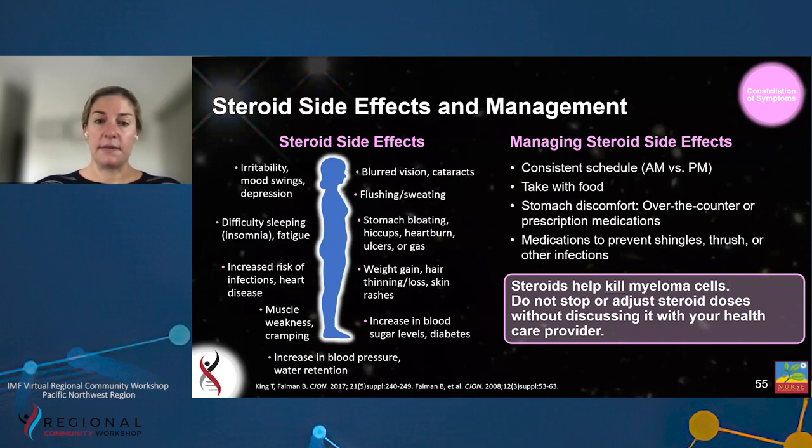And certainly around the dosing of the dexamethasone, whether it's twice a week or once a week. So please speak up if you're experiencing any of these. There are some things we can do to help manage it. Depending on how you take your dexamethasone and when you take it may help to manage some of the side effects. Taking steroids with food is helpful.